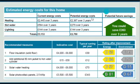So on the top snapshot, you can see the estimated current energy costs and the potential energy costs if you install the suggestions in the bottom table, which are ordered in order of importance. So floor insulation is top. And it's also worth noting that the energy rating after improvement part, so where it says D63 onwards, that is cumulative. So that would be if you did all of these improvements. So as you can see at the top part, lighting is fairly inexpensive, and there would be no improvement over 3 years, as I've already installed the LEDs throughout.